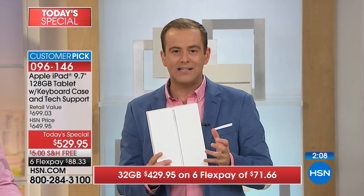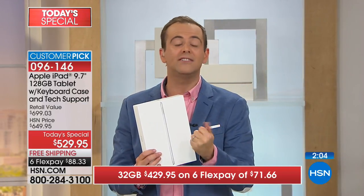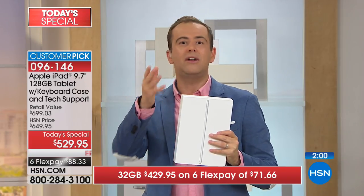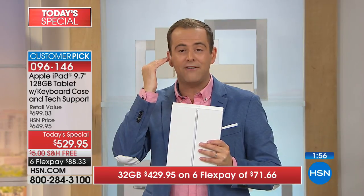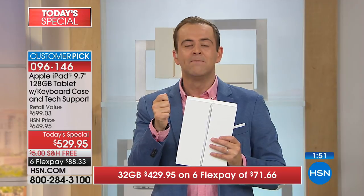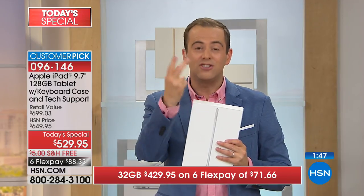Our value is the best ever because we are going to give you everything. You don't need to buy an additional case. We're sending you a custom-made one. You want a tangible keyboard? You don't need to buy one. We're sending you one. You want extraordinary over-the-ear headphones? We're sending you them. You want a stylus so you can tap away nice and easily? If you're doing a crossword puzzle or playing games online, brilliant. We're sending you two of those.